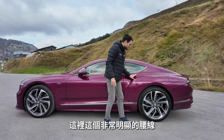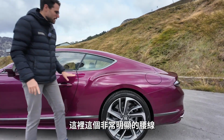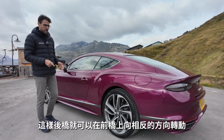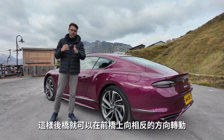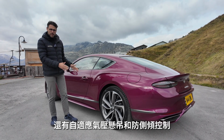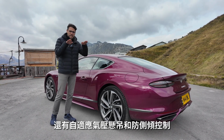Here, this really pronounced shoulder we have here. And we have a rear axle steering, so that turns the rear wheels in the opposite direction than the front wheels, giving you a narrower turning circle and so on, and adaptive air suspension, and also an anti-tilt control.